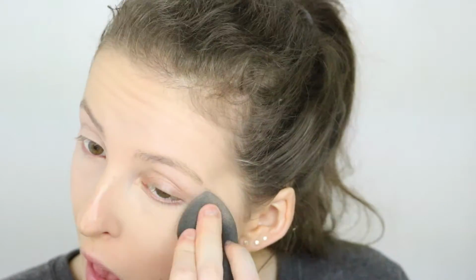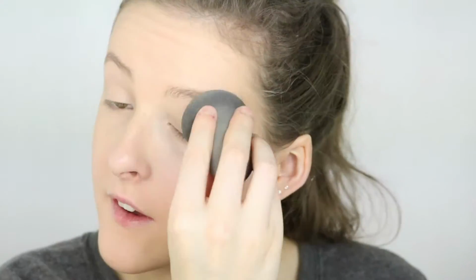Okay, so I'm going to blend it with a sponge. So the concealer blended quite nicely with the foundation. So like I said, I'm only going to powder this half of my face. I'm going to take a big fluffy powder brush with the Rimmel Stay Matte and powder this up.